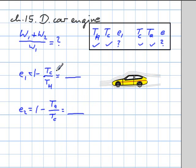Again, that comes out to a decimal or a percentage. So the air temperature is not 27 degrees Celsius, but 300 kelvins is what you have to plug in. And of course, for the TC, again, you have to plug in 412 kelvins. So you come up with decimals for both of these efficiencies. Okay, let's see what's going to happen next.